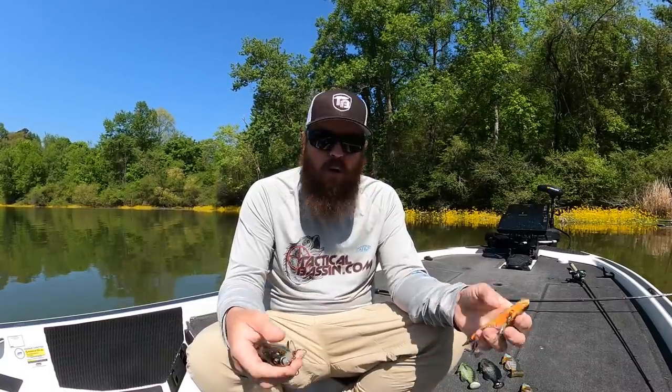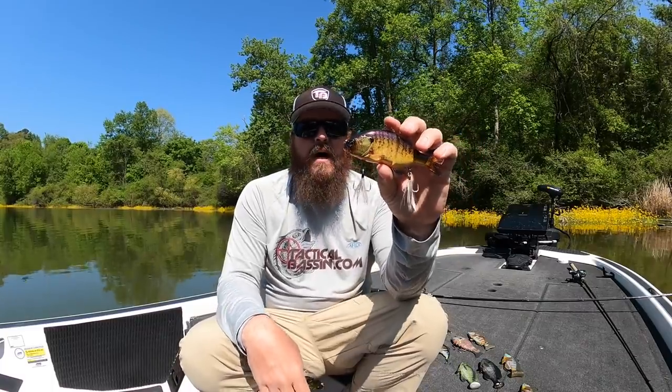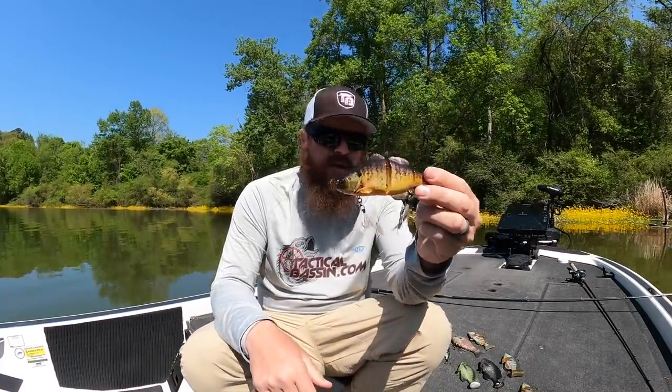But if I was primarily pond fishing or small water fishing, I would throw the little guy just because it's easier. You know, they're only size 2 hooks. You can throw it on a jig rod or something like that, so it doesn't require a separate rod than the rod you'd be walking around your pond with anyway. A good medium heavy or heavy rod will do it.